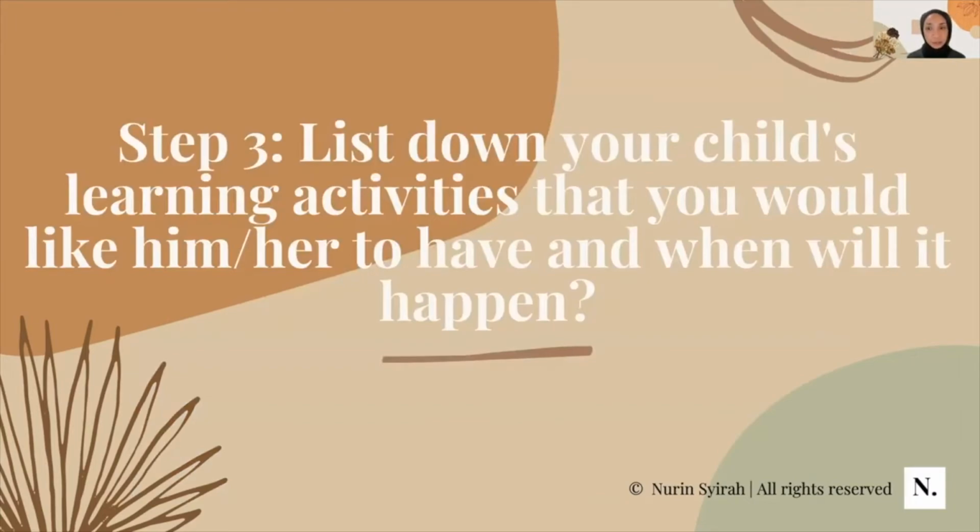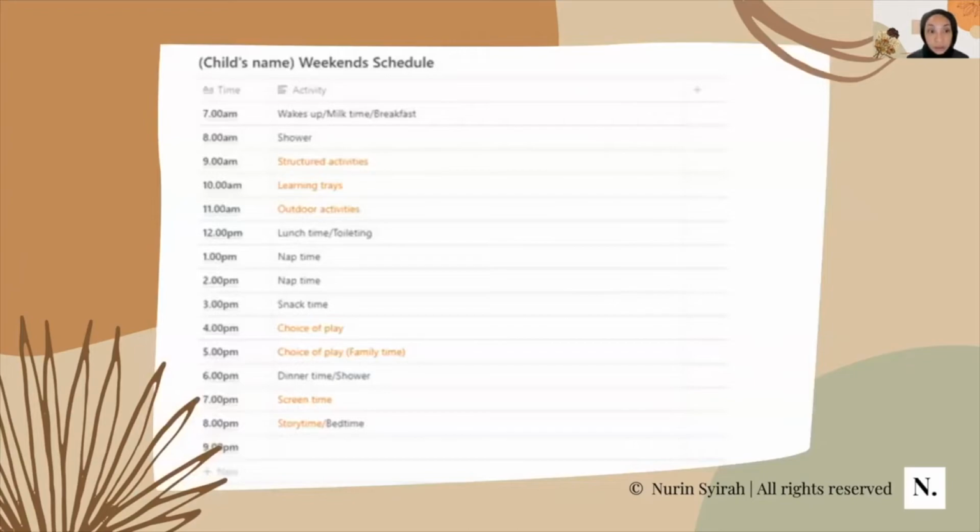Moving on to the next step, we are going to list down your child's learning activities that you would like him or her to have, and when will it happen. Now let's take a look at Maya's one again, okay? So remember there are some gaps in our previous slides, right? So I am going to fill this up all with the learning activities, okay? So let's take a look at the amended one. Okay, the gaps that I filled up is between 9 to 11.